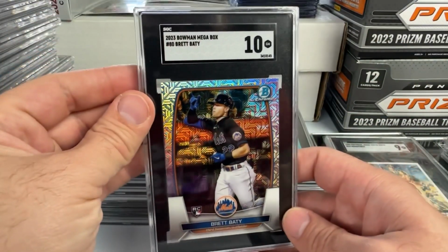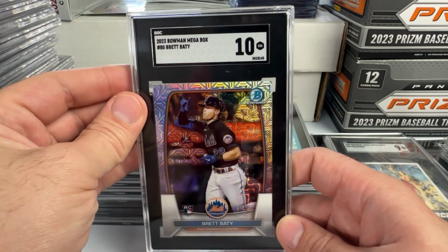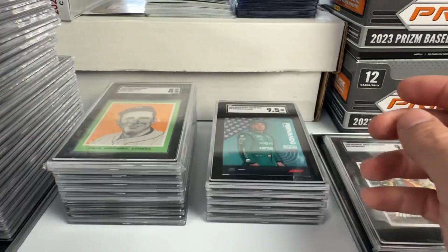From his Mets, one of the few guys remaining is Brett Beatty. This is from 2023 Bowman, the Mega Box Parallels rookie. Gem 10 for Brett Beatty.